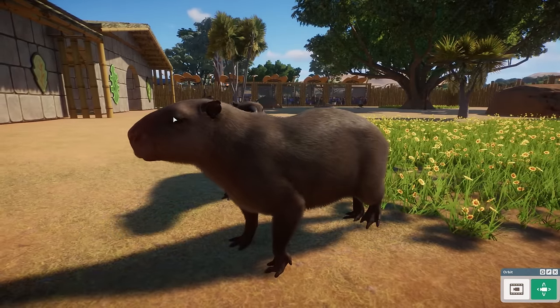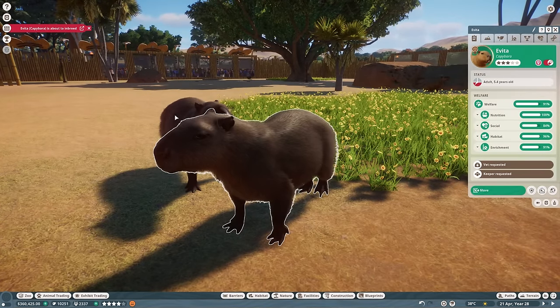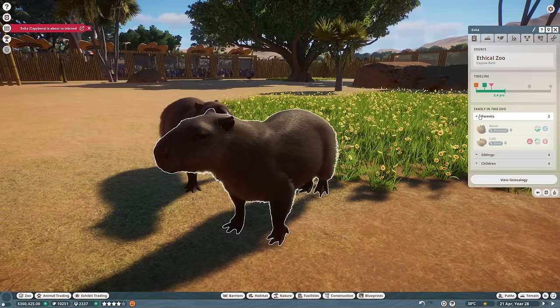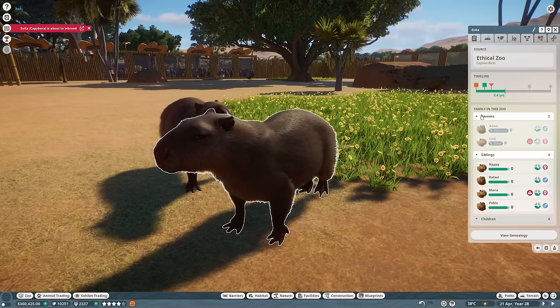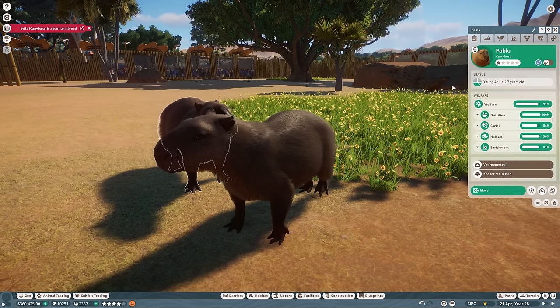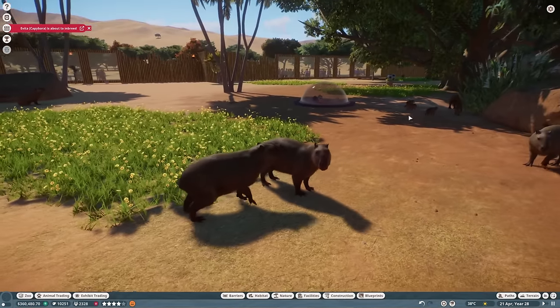Oh no. Stop them this time, I think. Yes, do not inbreed, please. My goodness. This one is fine, it's just that they've got siblings. So the parents are fine. So actually, we need to make sure that she is off of contraceptives and he is on contraceptives. Yes, we'll do it this way.